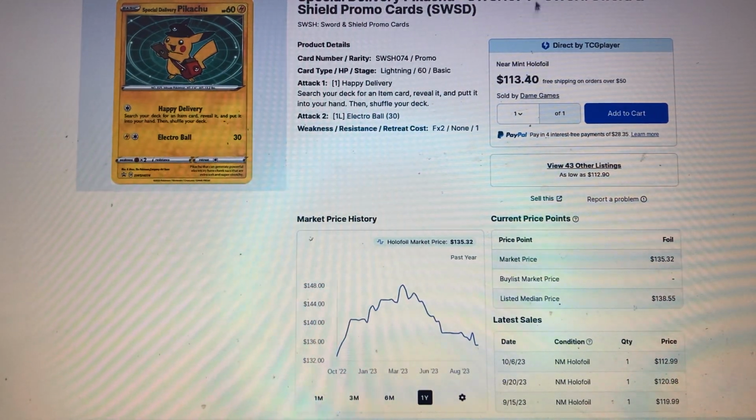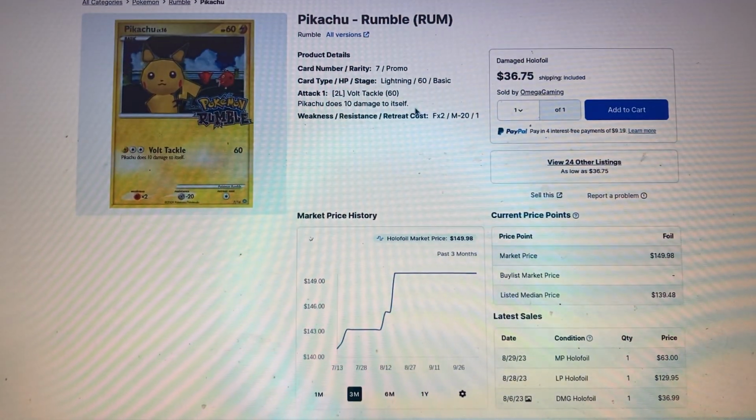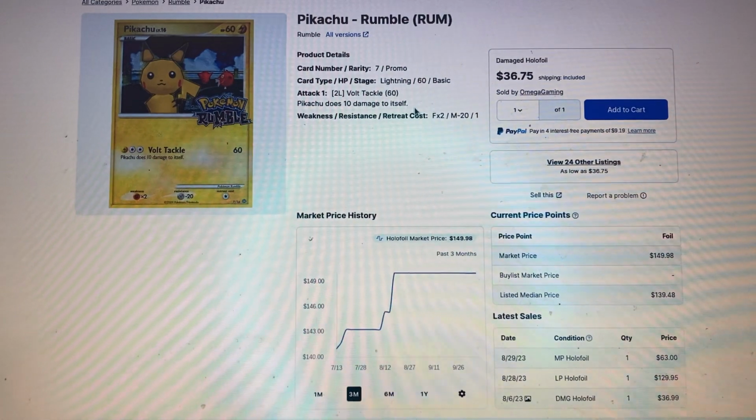Number 7, we have ourselves the Pikachu from Rumble Rum. If you were lucky enough to snag this card and still be in mint condition from the early decades of Pokemon, then you are one lucky son of a gun.